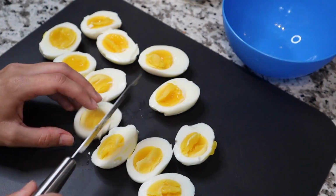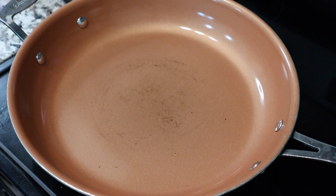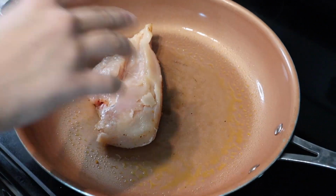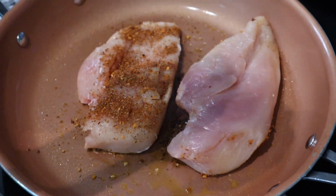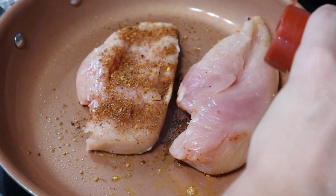Moving back over to the stove, my amazing husband went ahead and pan-seared some chicken. So he just put the stove on medium-high, added some non-stick spray, and then the chicken, and then the side that's not seasoned is up, and he just went ahead and added some seasonings there.